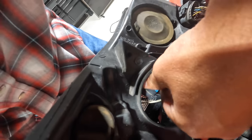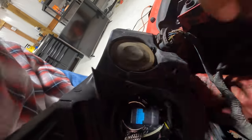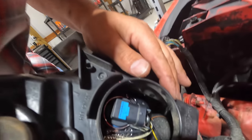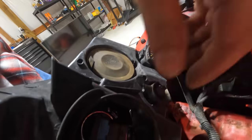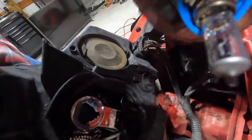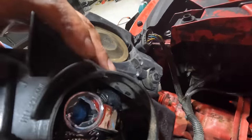It should just twist out. Let's just go ahead and disconnect it, and it doesn't want to come out. Should just twist and pull. No, she doesn't want to come out. Okay, well, there's not much I can do about it, I guess. There we go. Woo! All right, one down.